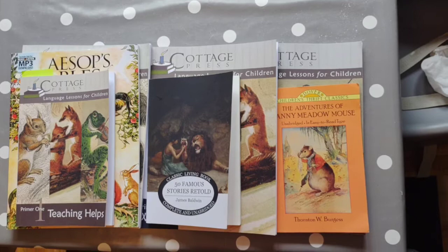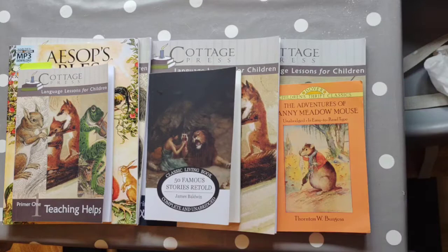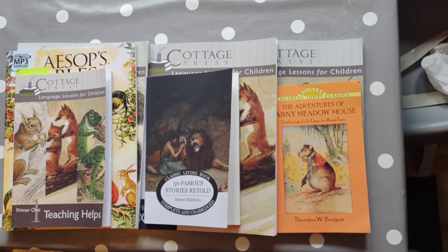There is a primer too, which is similar to this, but a level up, and they do their work in a separate notebook because there's a bit more to it. So that's a look inside Cottage Press, the full primer one. And I'll show some little snippets now of my 7-year-old doing some of her lessons.